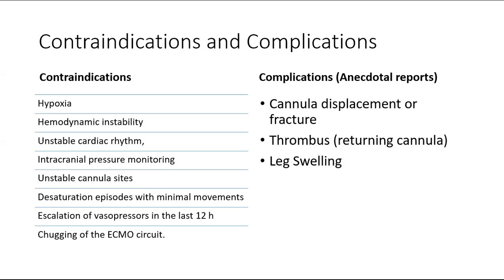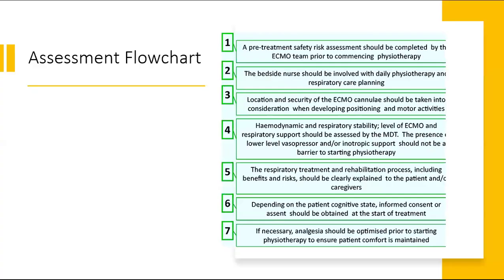Coming to the complications part, yes, you should always be careful of cannula displacements or fractures. You should always be careful of thrombus, and you should always be careful of leg swelling that is happening, especially in your patients. So these are the major things here.